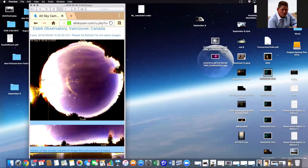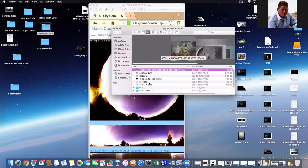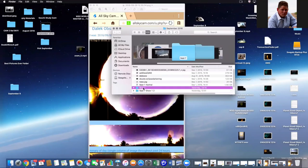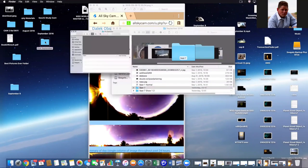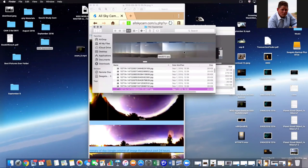This is one of our all-sky cameras. The reason this is interesting is I've seen this big ribbon kind of thing in the sky cams for a long time, and today it just showed up really, really bright to the east. I thought it was interesting because it corroborates a little bit. Let's see if I can find it here. Yeah, I'll find it. Just give me a second.